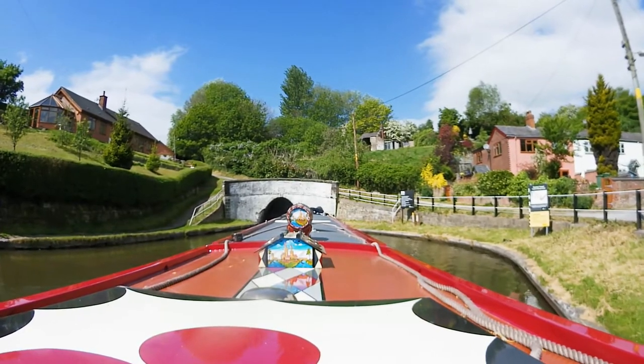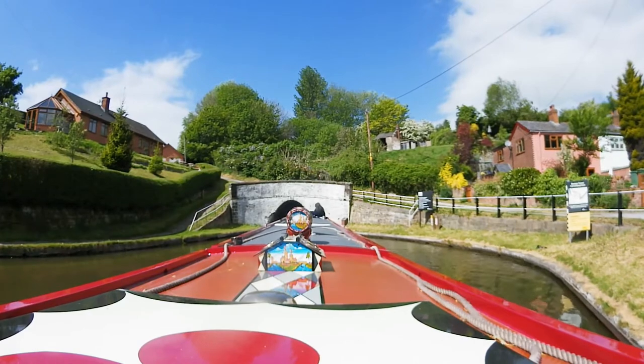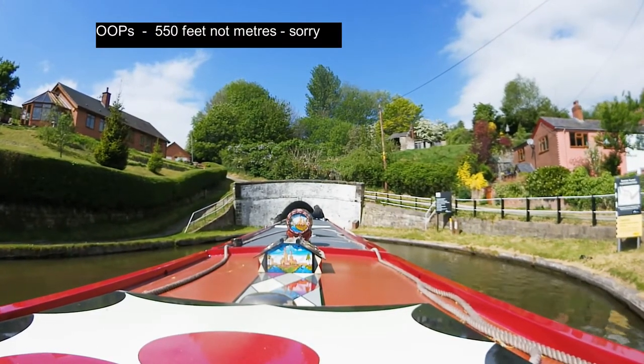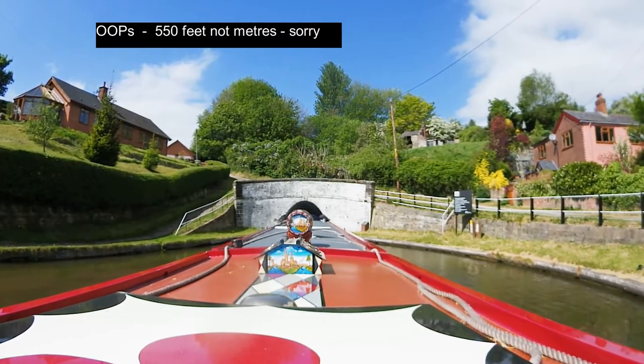Right, this is Burnton Tunnel. I think this is about 550, might be a little bit different, metres in length. This is the first one of three.